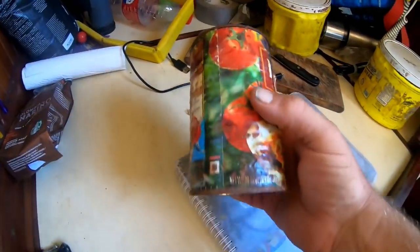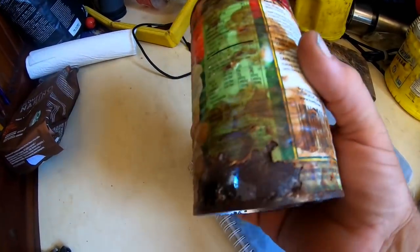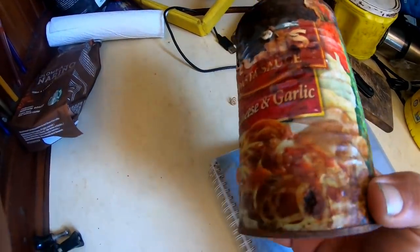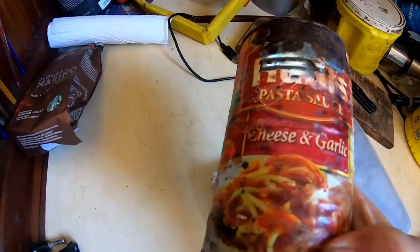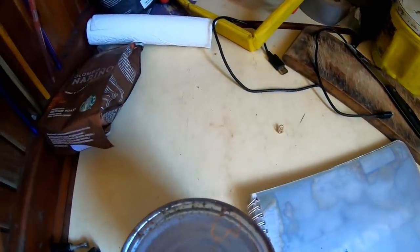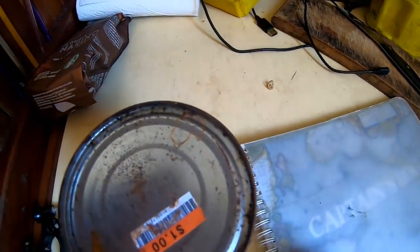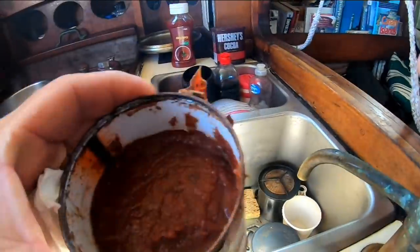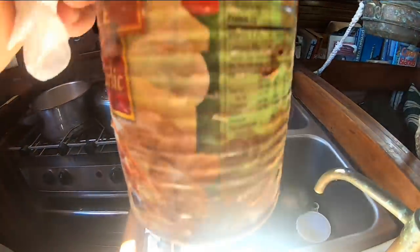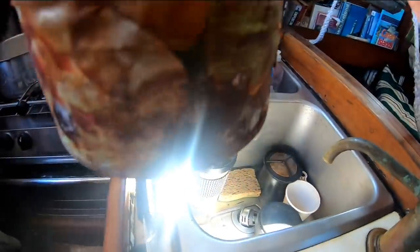So we're getting to the bottom of our food lockers here. We're going to eat up this rusty old can of spaghetti sauce, I think. It seems like it's still good, it's still sealed. There is some rust on it. Anyway, we'll open it up and see if it looks okay. On second thought, I'm seeing some rust on the inside of the can. I'm not trusting it. We have some more jars of spaghetti sauce, so I think we're going to feed this one to the fish.